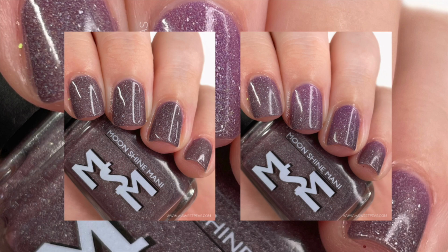I think that pretty much covers this. It's a really fun polish. I hope you guys enjoyed seeing the swatches. I think it's really pretty. And I always just love a new Moonshine Manny polish.